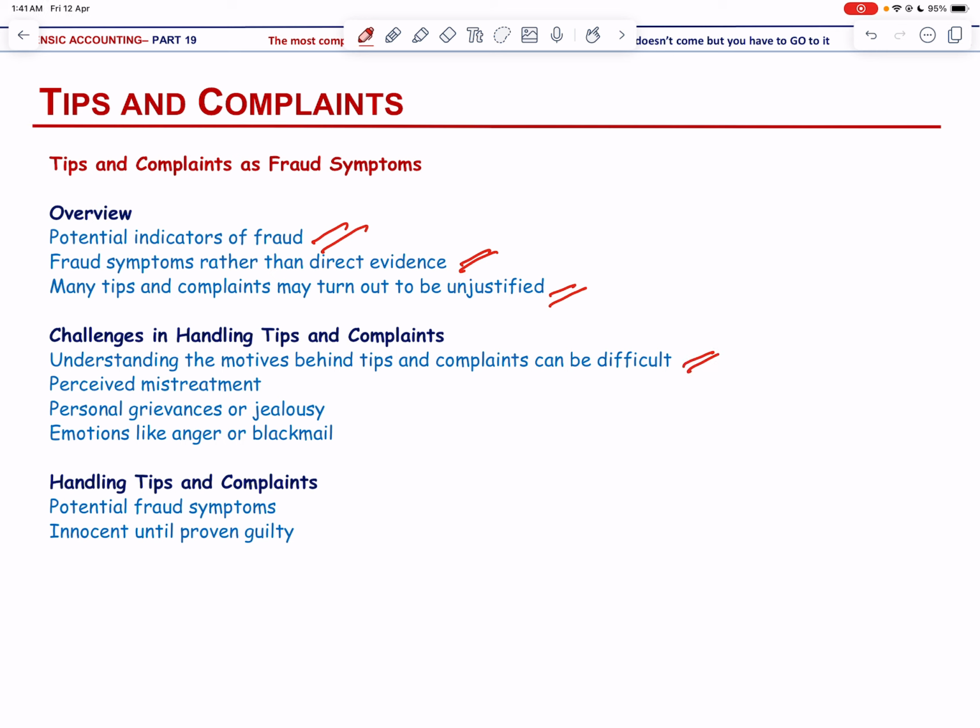Customers may complain due to perceived mistreatment, while employee tips may stem from personal grievances or jealousy. Spousal or friend tips might be driven by emotions like anger or blackmail. Therefore, when receiving tips or complaints, it is essential to handle them with caution, considering them only as potential fraud symptoms. Individuals should be presumed innocent until proven guilty and not unfairly targeted or accused.